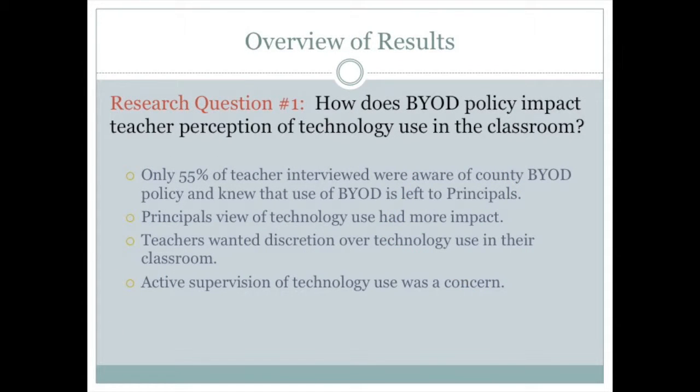Our first research question: how does BYOD policy impact teacher perception of technology use in the classroom? Only 55% of the teachers interviewed were really aware of BYOD policy and knew that BYOD was really left up to the principals at their school. What I found very interesting was that the principal's view of technology use had more of an impact on the teachers than the actual policy itself did. Teachers were really more concerned or affected by their principal's stance on technology use in the classroom.